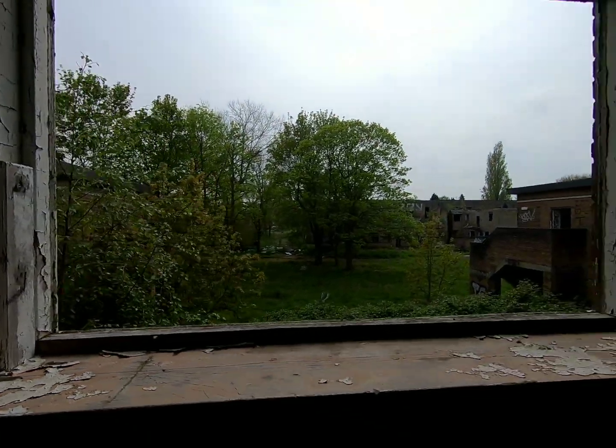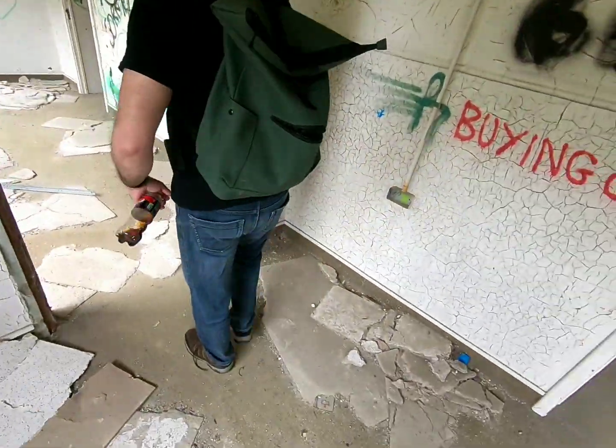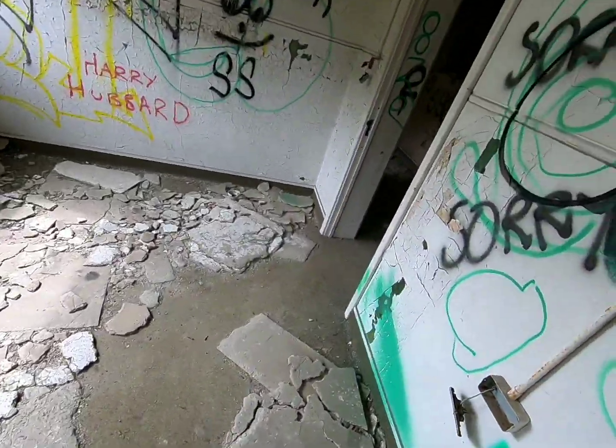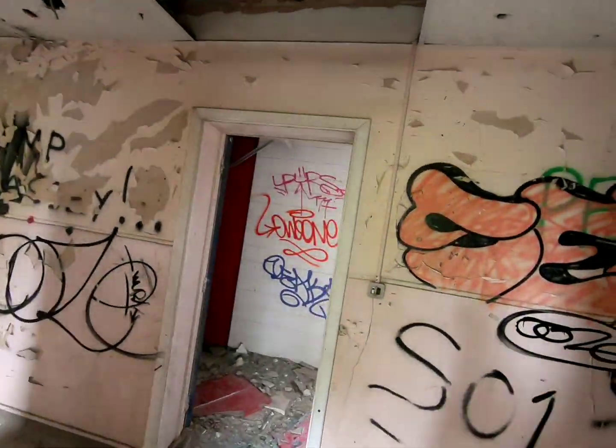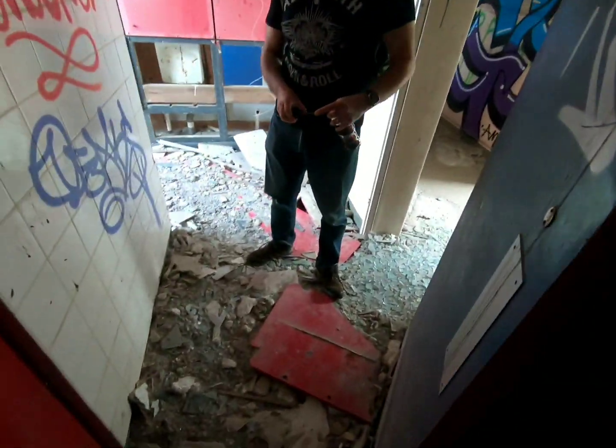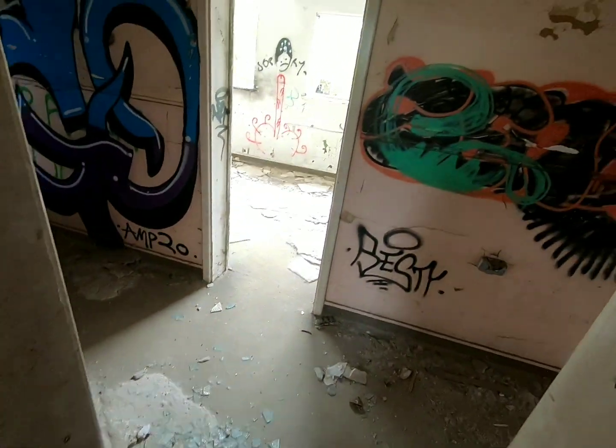Wow, this place just goes on for miles, doesn't it? I honestly thought there wasn't anything left. The way it was described to me was that it was just one or two buildings. Oh, look. Oh, wow. This is what the other building had, the other school toilets. These are better by a long shot. They actually have locks on for a start.